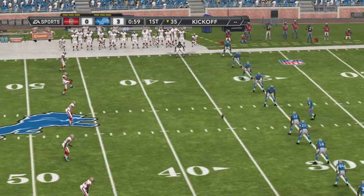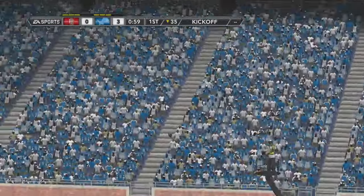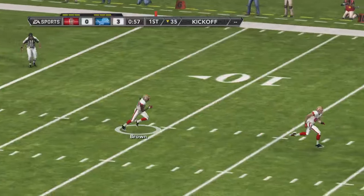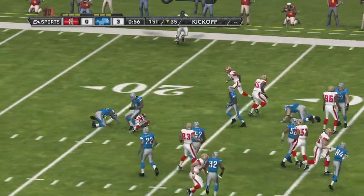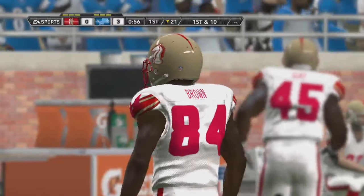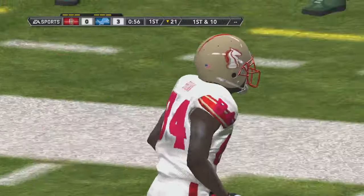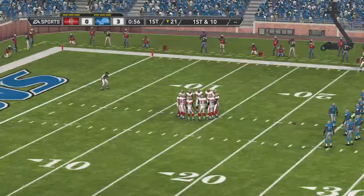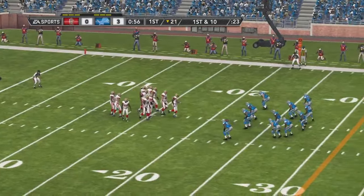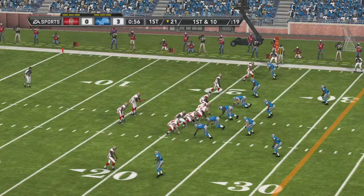Hansen gets ready to kick it away. Number 83 is deep, looking to return the kickoff. He'll return it from the 6. Gets it to the 21. Smith was there for the stop. They'll set up shop at the 21-yard line. And we'll have a first down and 10.